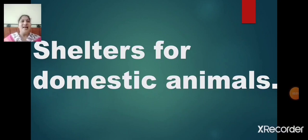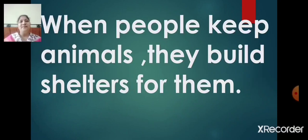We look after the animals we keep, we feed them, we take care of them when they are ill. The animals we keep become very dear to us. So, we build shelters for them. Thus, when people keep animals, they build shelters for them. So, children, when we find some animals useful, we keep such animals and we build shelters for them.